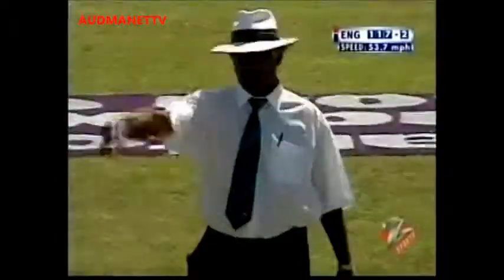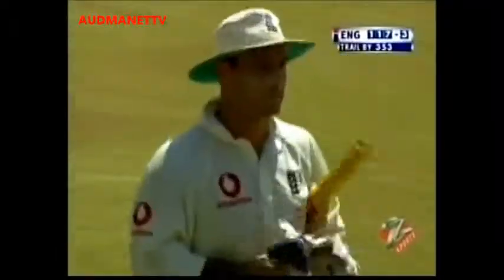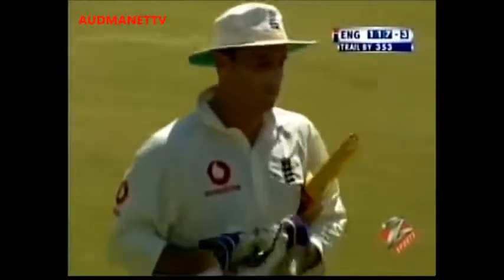Well, the Sri Lankans are celebrating, and Thorpe's going to have to go because the umpire's finger's gone up. Another victim for Muralidharan. England in a spot of bother now, 117 for 3. And the next batsman in isn't too fond of facing spin first up. He's on his way, Murali.